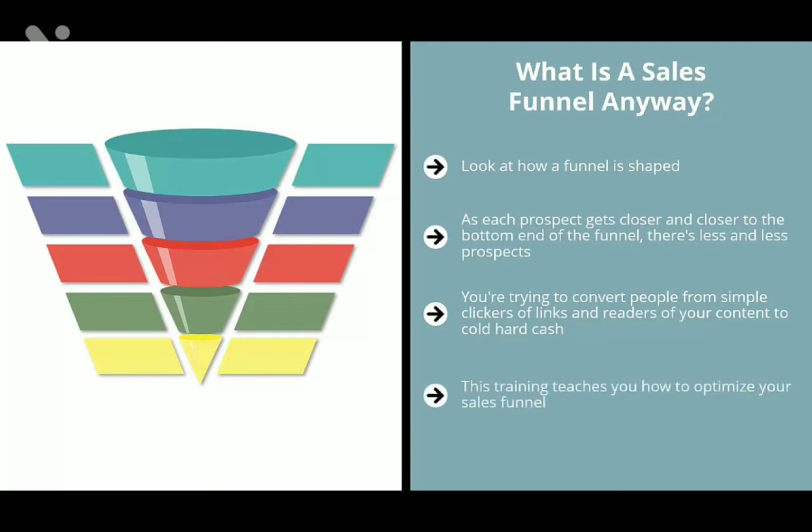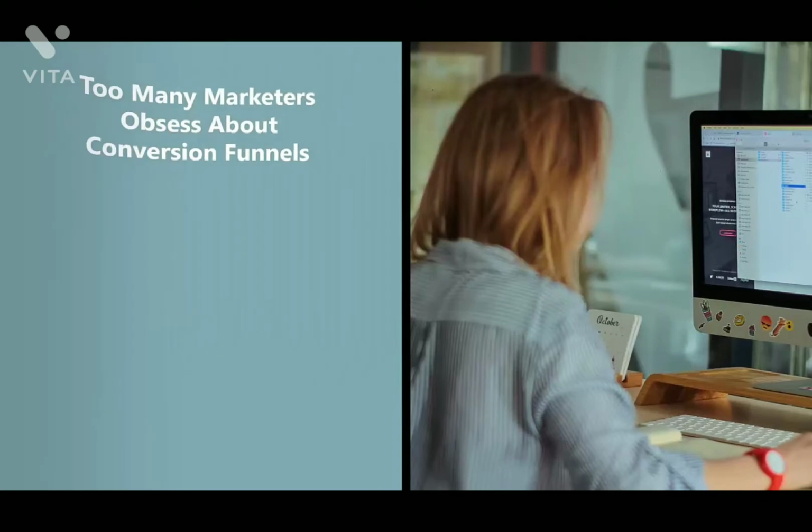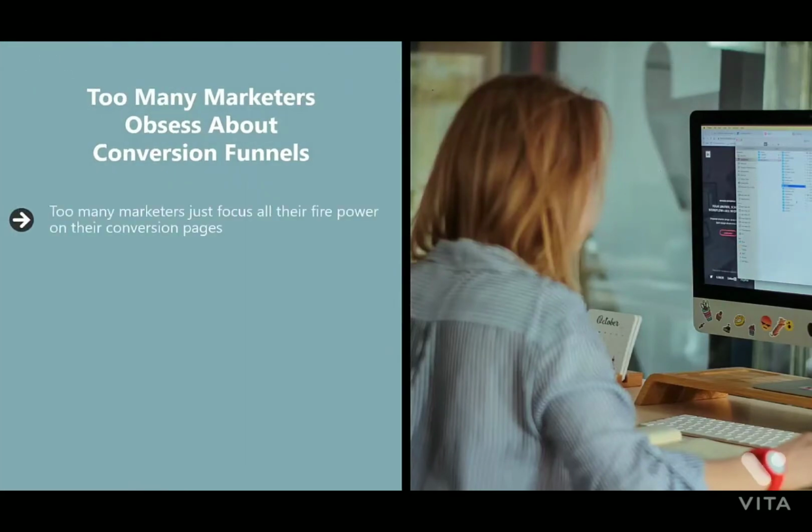My goal is to help you realize key strategies that will help you maximize conversions and thereby maximize your profits. Make sure your content funnel integrates well with your conversion funnel. Too many marketers obsess about conversion funnels. Too many marketers just focus all their firepower on their conversion pages. I really can't say I blame them because these are your bread and butter pages. These pages determine whether you're going to make $1,000 a month, $100 a month, or $100,000 a month. This is where the magic happens.